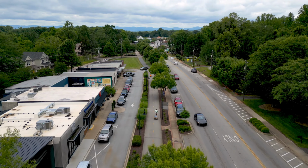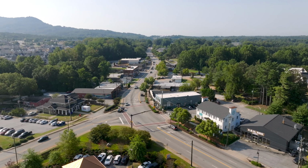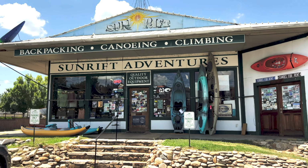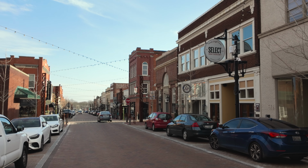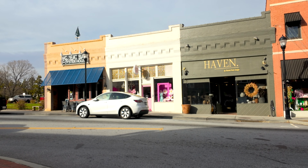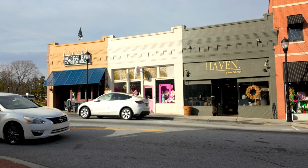If you are wanting a quintessential downtown, well, that's going to be Travelers Rest with a very cute main street with a number of shops, restaurants, and boutiques along both sides of Main Street. You also have downtown Greer, which is bar none one of the more attractive downtowns in the suburbs around Greenville, South Carolina.